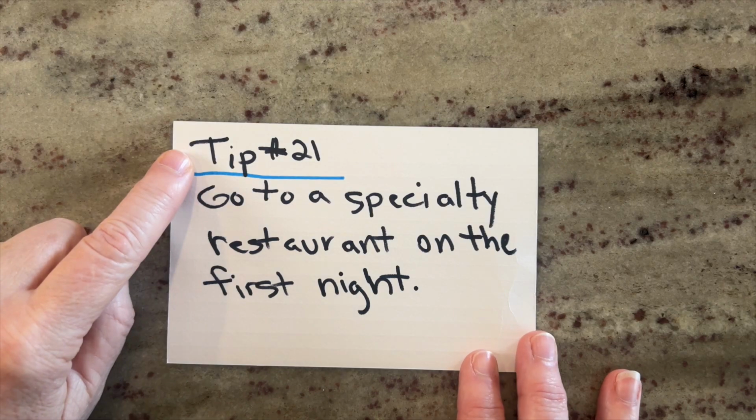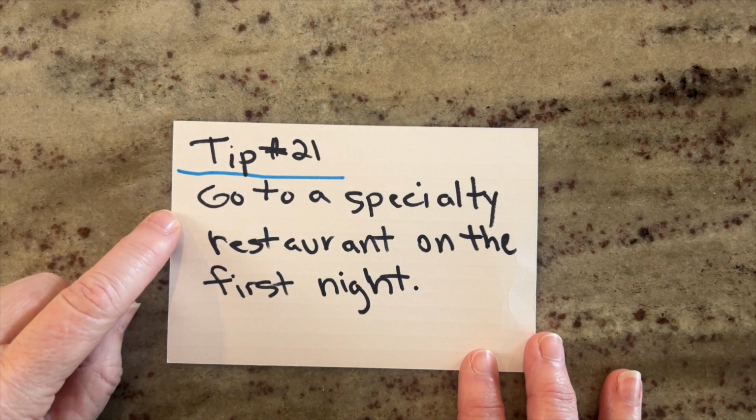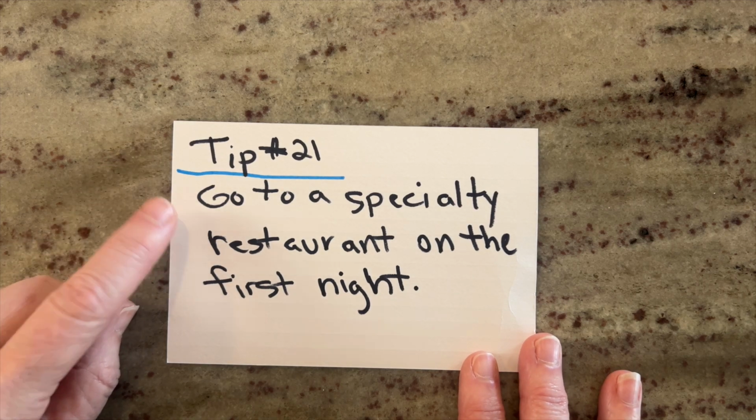You may wonder, is there ever a time not to eat in the main dining room? There's a couple of days. So tip 21 is if you're gonna go to a specialty restaurant, you may wanna do that on the first night for a couple of reasons. One, the first night of a cruise can be a little hectic as people are figuring out where they want to sit and just figuring out all about main dining rooms. So going to a specialty restaurant on that first night might be a good idea. And also it might be good on the last night, just to treat yourself.